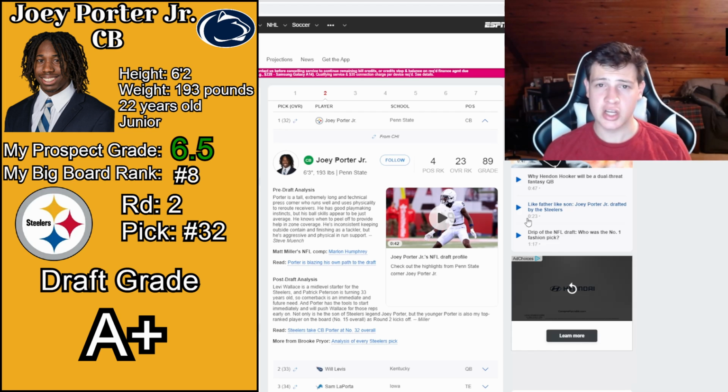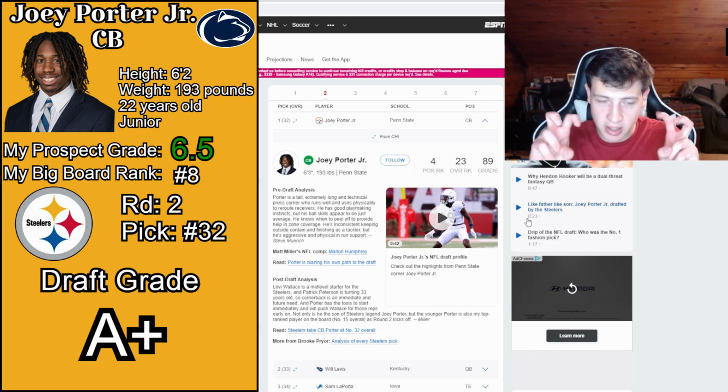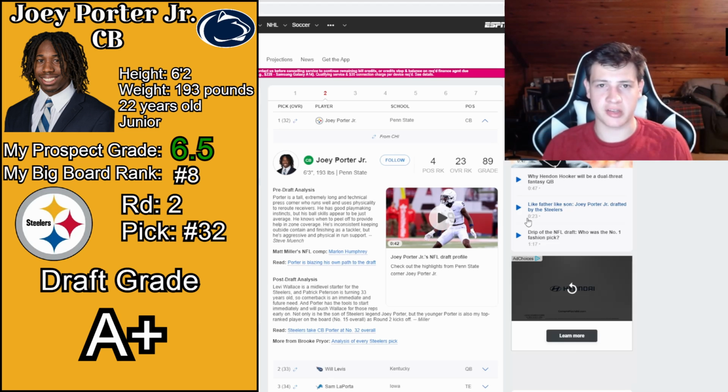And then for the Steelers, you're able to get a guy who I valued in the top 10. I had him as my eighth player in this draft class, and you get him at 32. Now, technically, it is a first-round pick. It was the first pick in the second round, the 32nd pick, due to Miami having to forfeit their first-round pick due to tampering or tanking. But cornerbacks really fell hard in this draft class, and the Steelers got a really good guy who I thought they could even get at 17. But they're able to get him at 32. Really good selection for the Steelers. They got a really good cornerback in Joey Porter Jr.